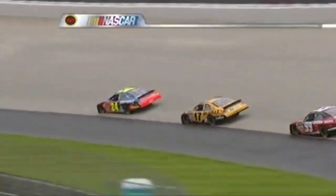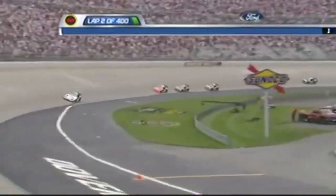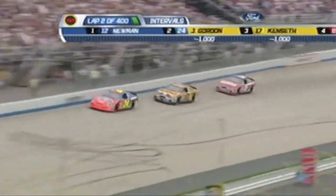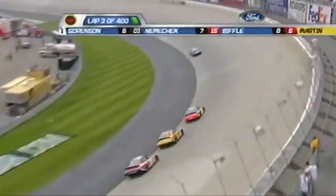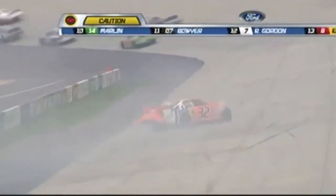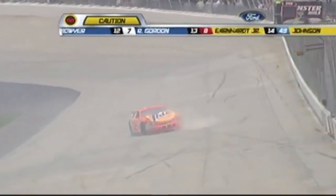Gordon runs second. Matt Kenseth in the 17 is third. I think that was Kevin LePage. Was it? The 49 car. Instead of Kyle Petty. Oh, trouble. Waltrip spins off turn 4 and hits the wall hard. First caution. That's a problem.